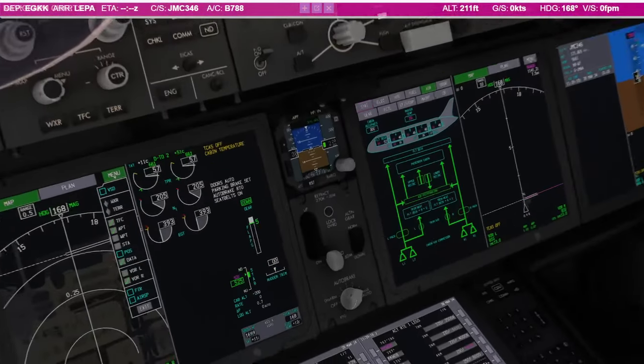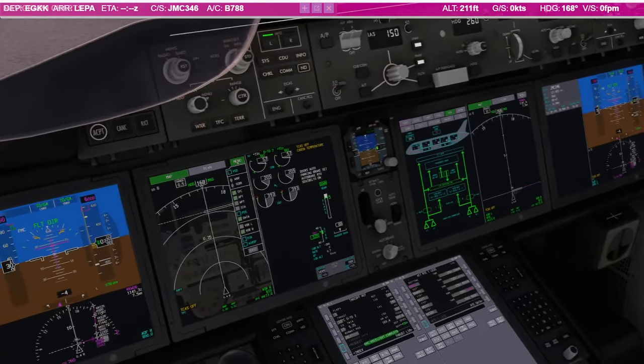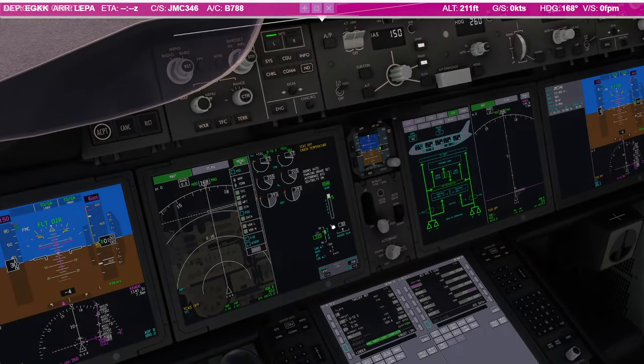Easy 59 at Gatwick ground. Hello, say again, stand number. Thank you, standby. Bravo Alpha Victor 5906, Gatwick ground.